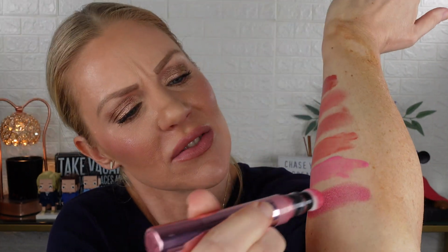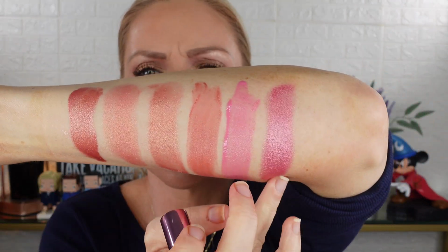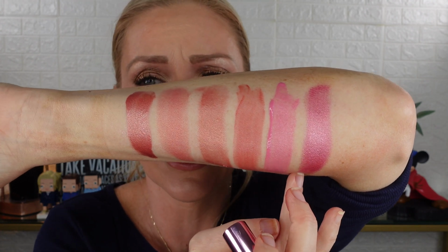And obviously this one's very similar to Born Yesterday. So this is definitely a brighter pink, definitely a different shade of pink than the Pinkgasm. But it is that bubblegum pink that's really popular right now.